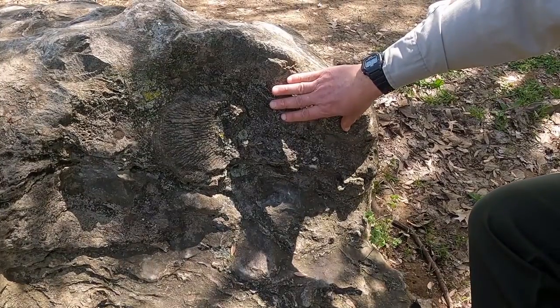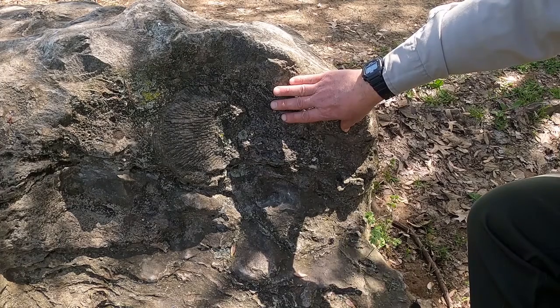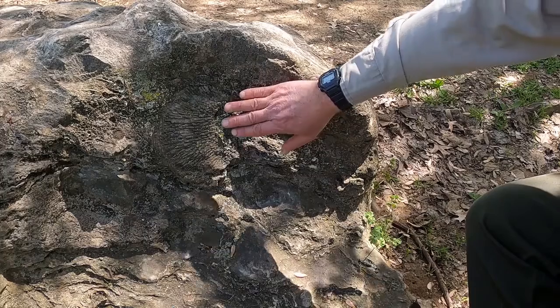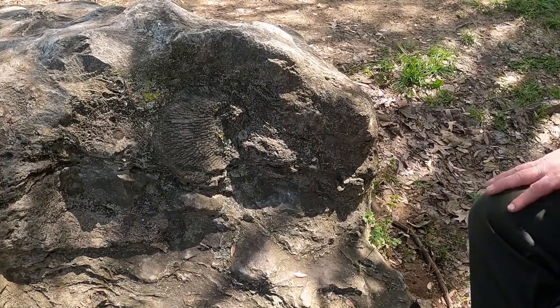This boulder is the only one in Boulder Row that contains a type of coral that we commonly call the wasp nest coral. It's like the honeycomb coral, but the chambers are larger. This boulder actually has 2 specimens, the side view on the side of the rock and the top view toward the bottom of the rock.